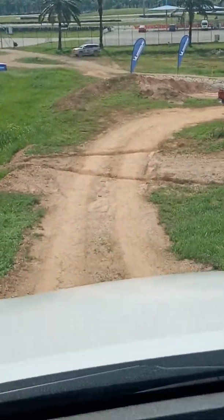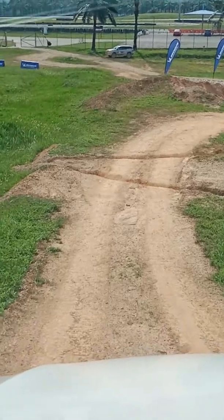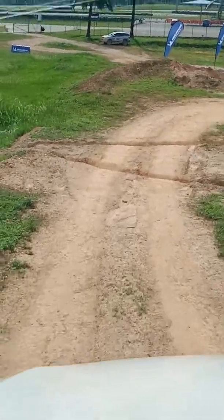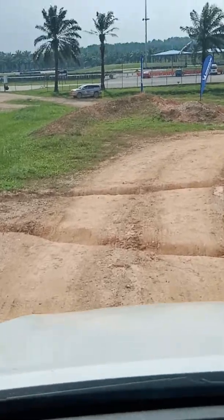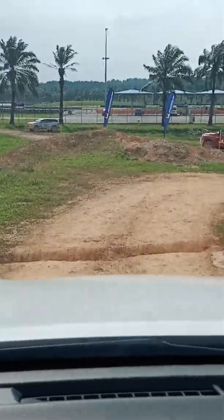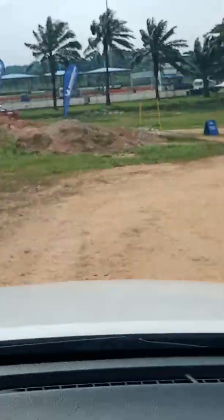Okay, okay, okay. Just hold the brakes, go down slowly. Okay. Just release the brakes slowly. In front of you. Let the tires drop in. Yeah. See the tires trying to absorb the impact, yeah, of the ruts. Very good. This will be shaky, yeah! Okay.